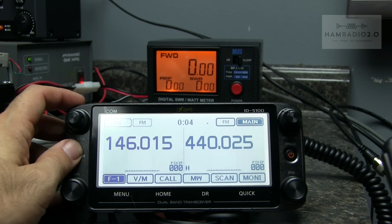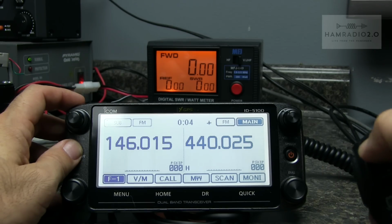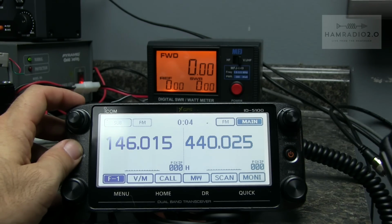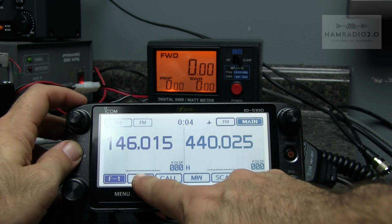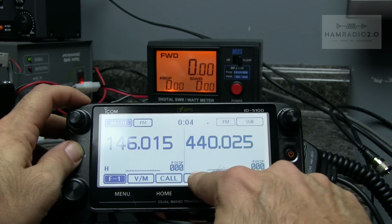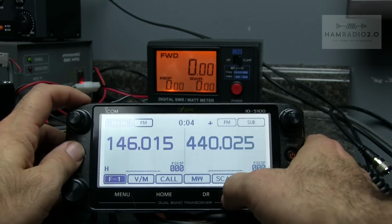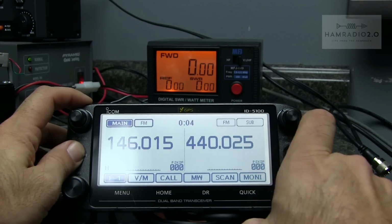Frequency here. Main button at the top right corner. VFO, memory. That's memory, memory channel 000. VFO mode. Do all that from the... There we go. So VM is obviously VFO and memory, and it changes your main channel. Then you can go over here and go VFO just like that. Go to a call channel. Go back to VFO. Write new. Okay, so that's how you write memory. Good. We're going to do that in a second. You get scan, everybody knows what scan is, and then monitor. So monitor turns that off and on.